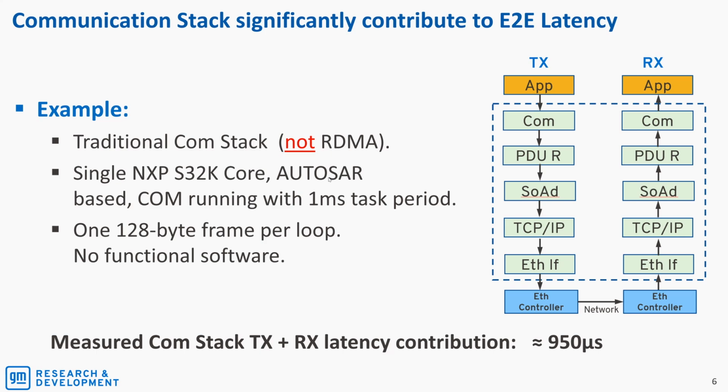This is just an example of a measurement that we took in our lab on a traditional comm stack. This doesn't use ARDMA or RDMA, and you can see what type of hardware we used and the characteristics of the software. Of course, the measurement results always depend on the implementation and a lot of details, but you can see the result at the bottom: in this particular case, the measured comm stack TX and RX contribution in this AUTOSAR environment was about 950 microseconds. That would be essentially all of your 1 millisecond latency budget that you can afford.